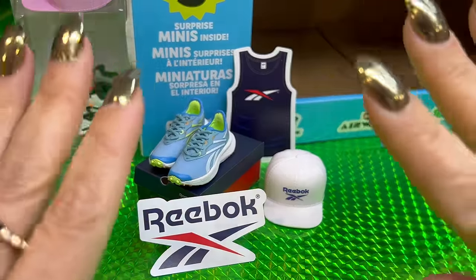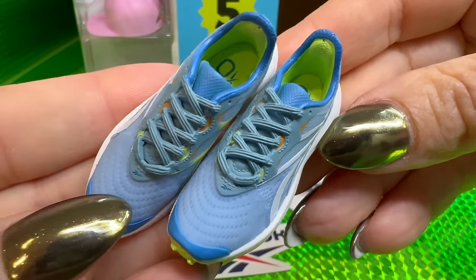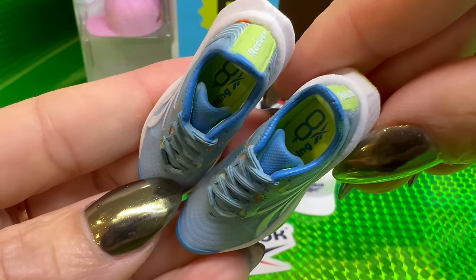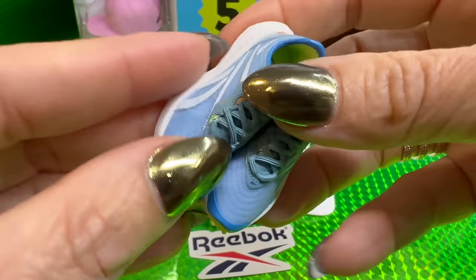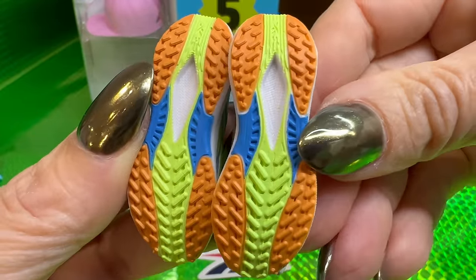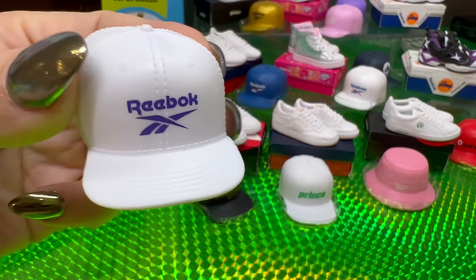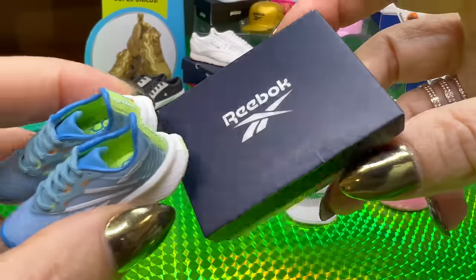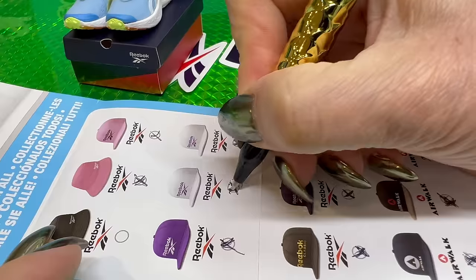In the next TikTok, we get this cute little pair of sneakers. They are adorable, guys. I love them. Look at the detail inside. Wow, and outside, of course. Very, very cute. They look like this in the bottom, back, sides, front. We also got this hat in white and these two stickers. And of course, the box. Since they are brand new items, we are going to check them.